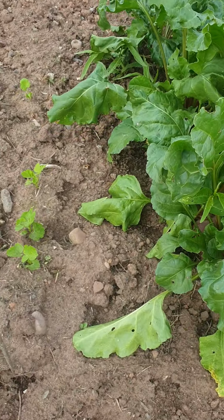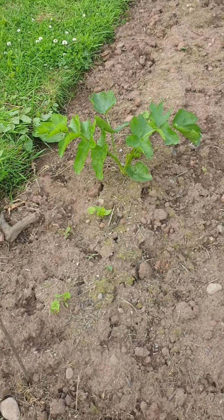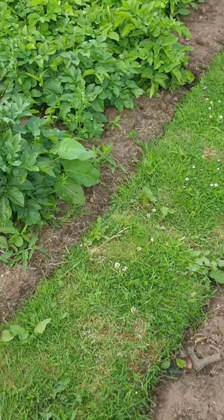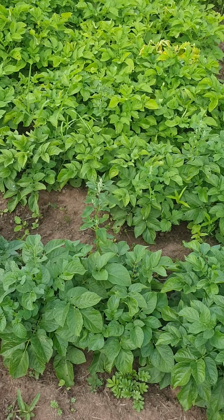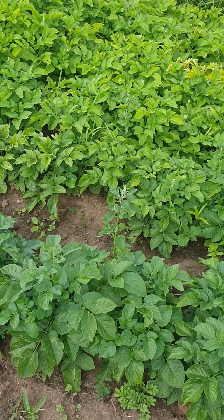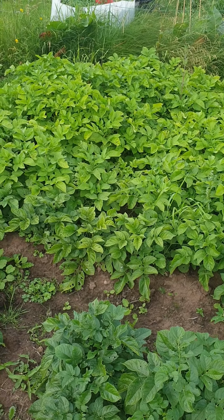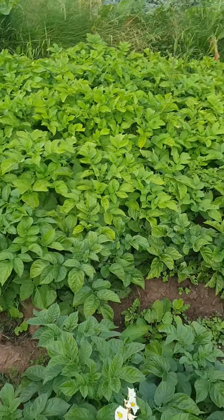The parsnips are really starting to show up a bit now. Oops, I can see what I've got now, so that's good. And I have actually pulled up a couple of these potatoes. These are the Nicola potato variety, and they were lovely. So I'm just going to keep going at them because you get too many, don't you? You don't know what to do with them all. So I'm just going to keep going at them and enjoy them.